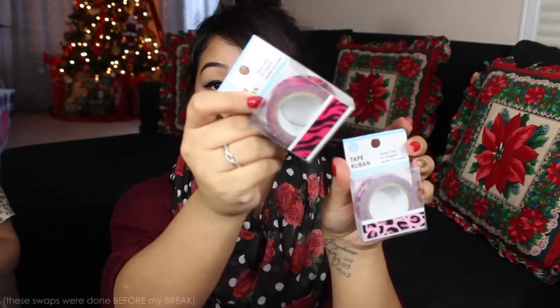And, oh, I almost missed this one. So this is next. Ooh. Yes. Oh my gosh. These are so cute. She included two washi tapes for me. The zebra print one in pink. And the leopard print one. I love these. Thank you so much.